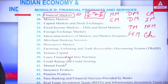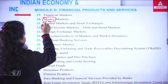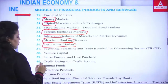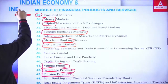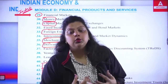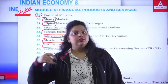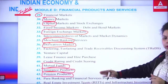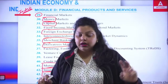Now the next thing is, if you talk about the other chapters of your module D, you will find we have money market, capital market, foreign exchange market, merchant banking, derivative market, mutual fund market, insurance product, pension product. So first of all, in unit number 29, we are just going to study the introduction of all the segments of financial market. It means what the money market is, what is capital market, what is derivative market, what is debt market, just the introduction of these markets. Because in the further units, we are going to discuss each segment of financial market in detail. Every instrument under the market will be covered in the individual unit.